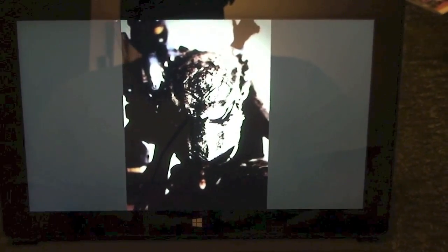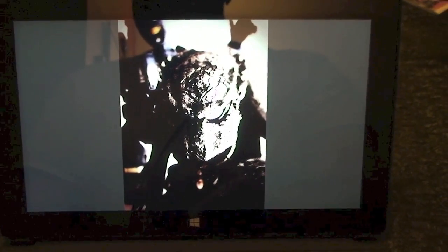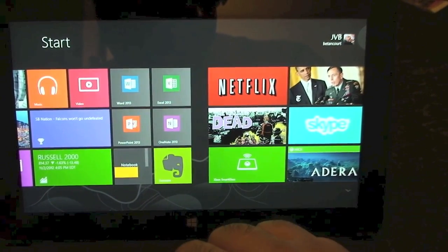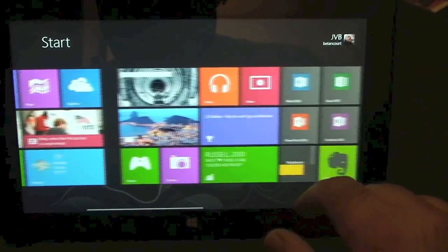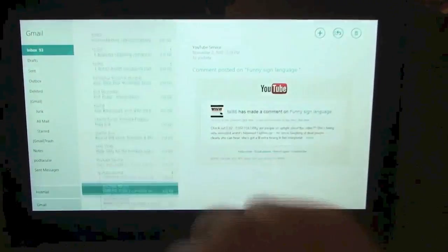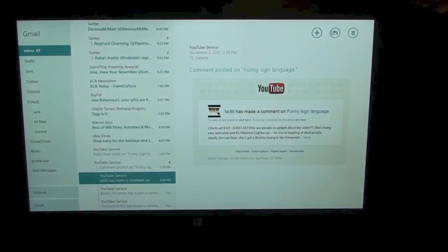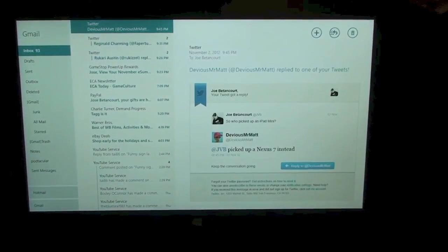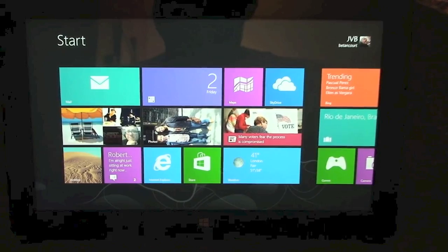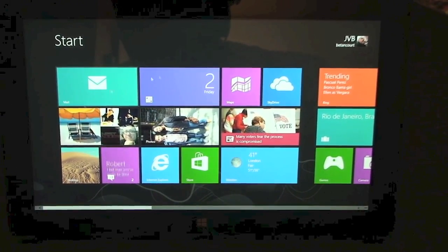Some of the negatives, because every device has a negative. Of course, the operating system is large, about 12 gigabytes in space. So right off the bat, you're pretty much left with a 16 gigabyte version of the Surface. Even though I knew that, I actually thought about getting the 64 gigabyte version, but I figured with a nice SD card, I can transfer larger files along with the virtual desktop, and that whole situation will be taken care of. I believe it goes up to 64 gigabytes. So that's a lot.